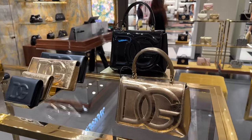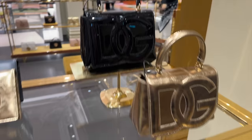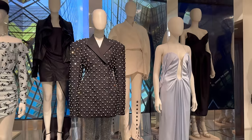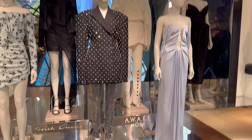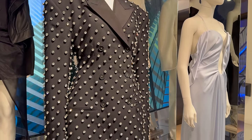Okay, they also have these. The black one is actually really nice. It looks very chic and they come in like mini sizes. Wow, I had to stop and show you this blazer with the legging.